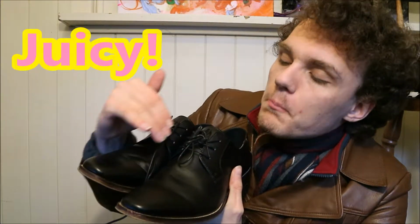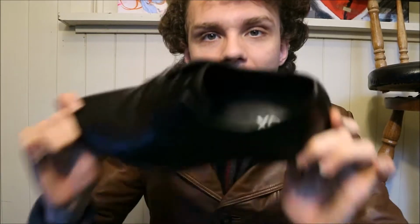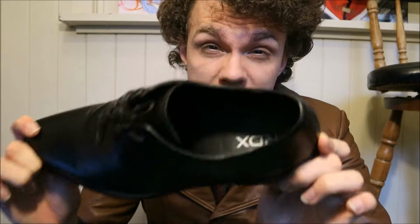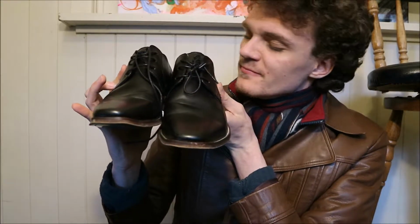So, what remains in this box? Well, let's have a look. Last, but definitely not least, are the shoes that you would wear to your wedding. A lovely, delicious pair of black formal shoes. Now these are RDX brand shoes from Roger David. Oh, you can smell the quality.